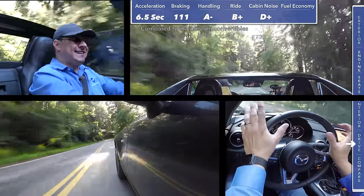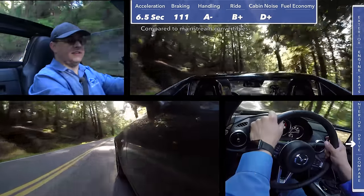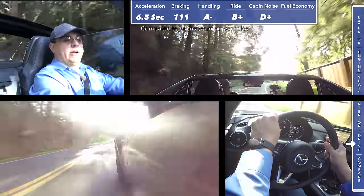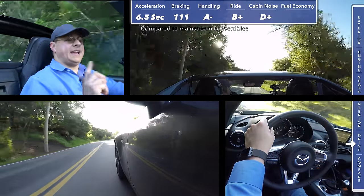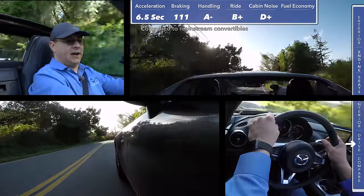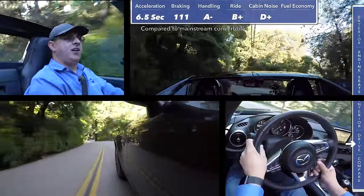However, this is not as insulated as hard tops that you'll find in, for instance, a BMW 4 Series. So when we did our 50 mile an hour cabin noise test, we scored about the same 75 decibels as the MX-5 with the double layer soft top. It's worth noting that the hard top does cut down on headroom just a little bit on the outboard side of the seat.